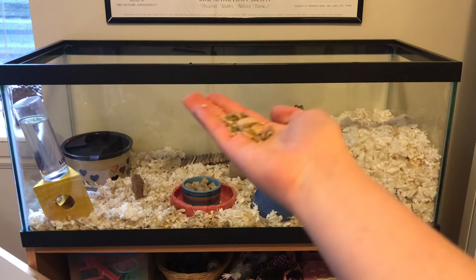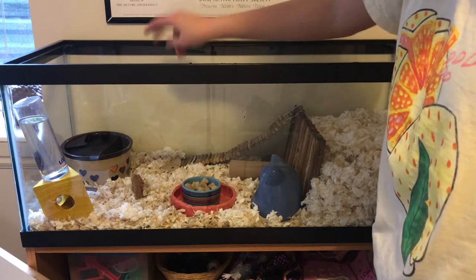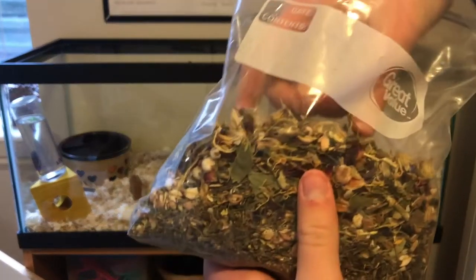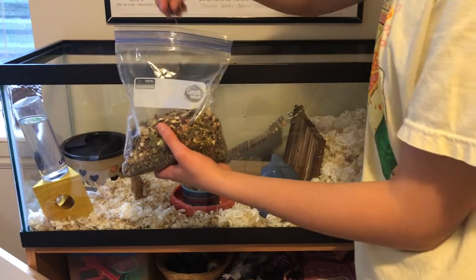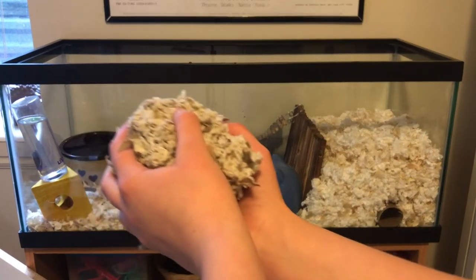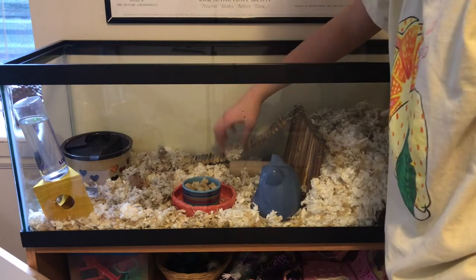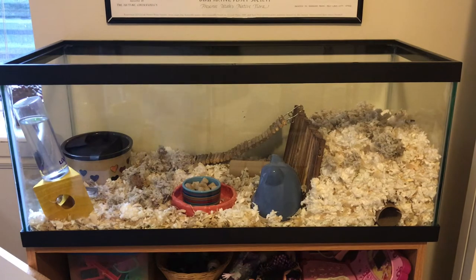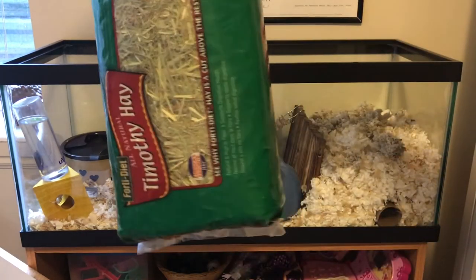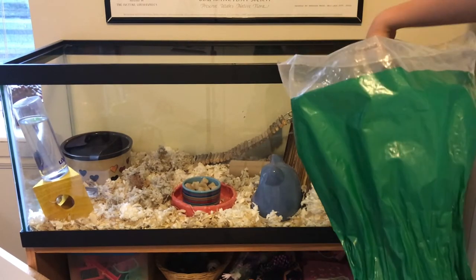Now I'm just going to sprinkle around some treats. And also some, what are these called? Herbs. This is called Nature Salad, and I just got it at Walmart. I'm also gonna add some of their old bedding so they don't lose their scent. And of course, Timothy hay. Just going to put a bunch of that up there.